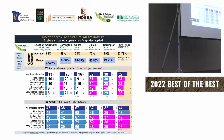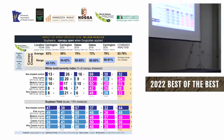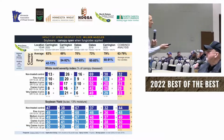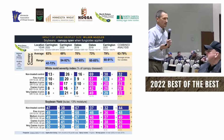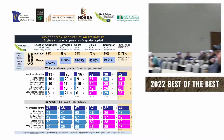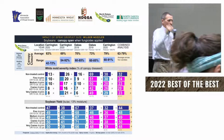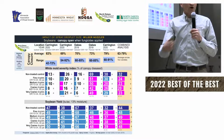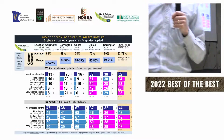With those T-jet nozzles, as you change droplet size, you change your output, right? And so we kept our spray volume the same and our driving speed the same by changing pulse width. Okay? If you're doing good science, you're changing only one thing, not two. So we were changing droplet size and we were changing pulse width, right? So I don't consider that good science, but that was the best that we could do.